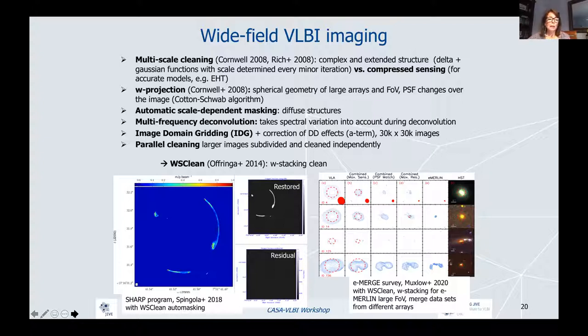And also parallel cleaning, so you can divide your field of view into small images and clean in parallel. Most of these routines have been included in the WSClean package, for instance, and it has been used by Tom Muxlow and colleagues in their e-MERGE survey. And he uses W-stacking for the MERLIN large field of view.